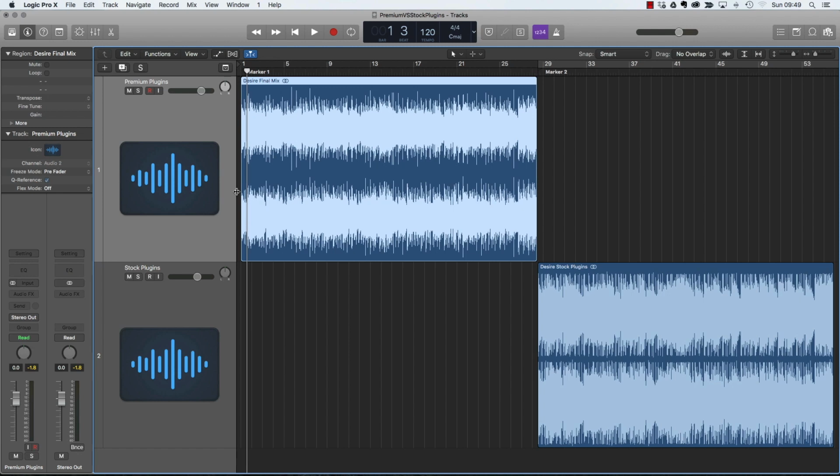Your ears are getting more fatigued. You're losing objectivity. And instead of getting on with the job, you're worrying about which plugin to use. So honestly, don't worry about it. Don't worry if you're using the perfect plugin for the job or not, because it really doesn't matter. What matters is that you pick a plugin and you move forward and you learn how to use a small number of plugins rather than learning how to use a large array of plugins not that well. It's better to use one or two plugins very efficiently.